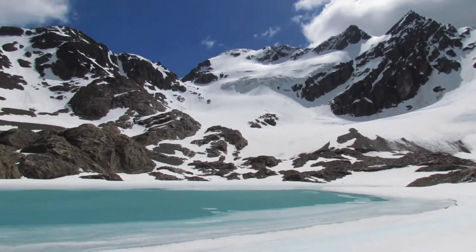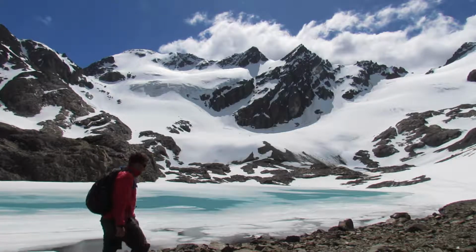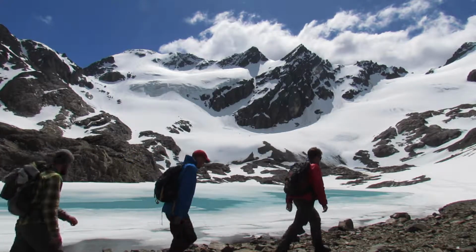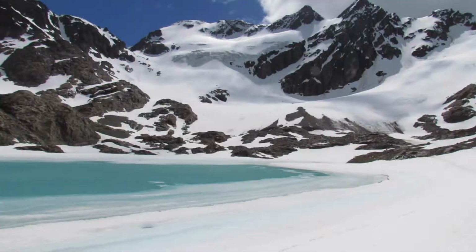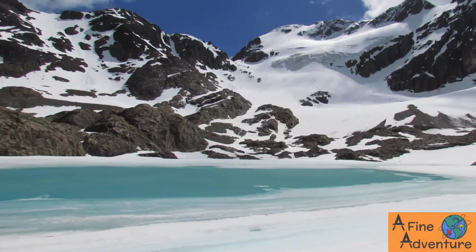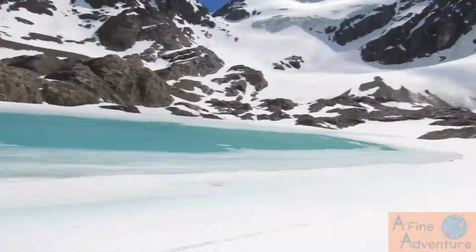Hey, so we're still at the Laguna de los Tempanos, and we're just walking along the Laguna out over there. There's apparently some cool ice caves we're gonna go check out. So this is just absolutely gorgeous, this Laguna and the surrounding mountains. So I wanted to give you an update of what we're up to right now, and we'll update you to show you what's at these caves.